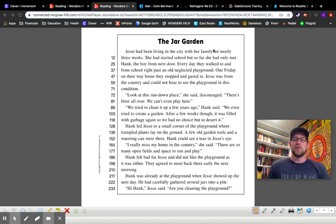Okay. But while we're reading this story, what I want you to really practice is the term phrasing. Phrasing is when you stop at periods, you pause at commas, and this will really help you better understand and learn a text as you read.